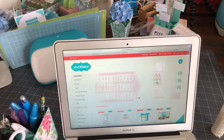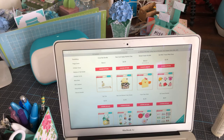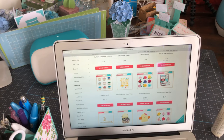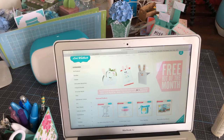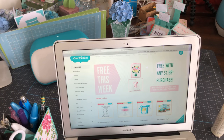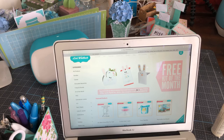Anyway, so her website is very difficult to navigate sometimes. And I wanted to point out a few things just so that you understand about it. First of all, you get to her shop by going to shop.LoriWhitlock.com. She is a designer, has been around for a very, very long time.